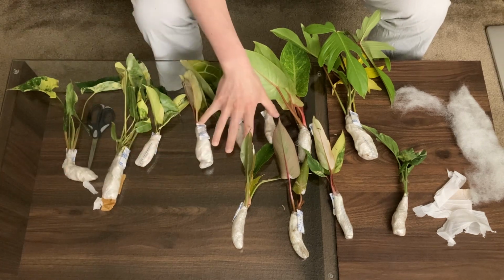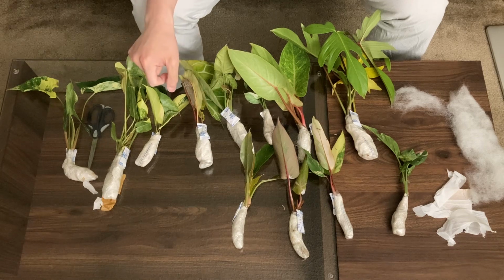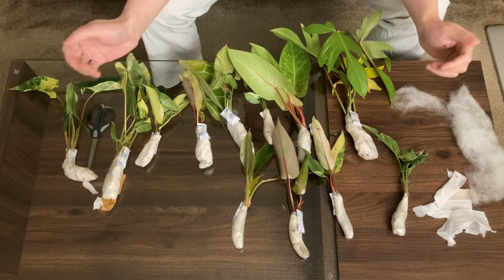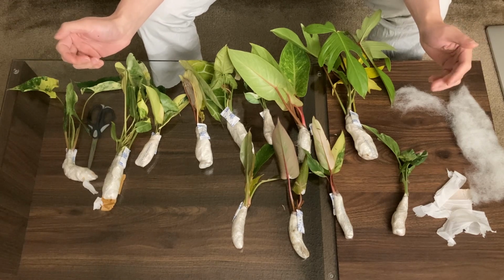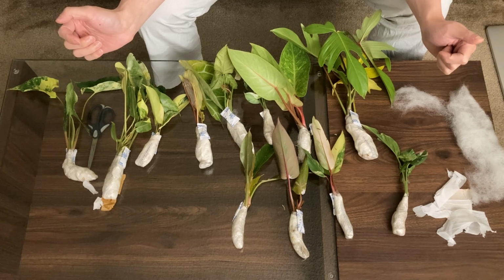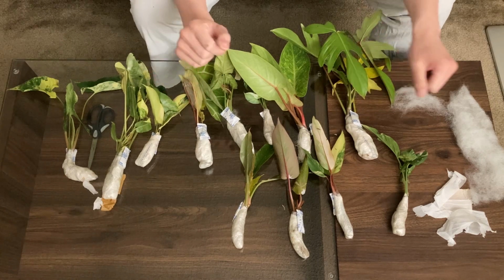3, 6, 9, 12. 12 plants here. From my understanding, if you have the import permit, you can order more than 12 plants at once. But I wasn't too sure, so I only ordered 12. But now I'm gonna take a look at the roots and open them up.